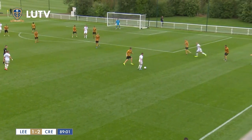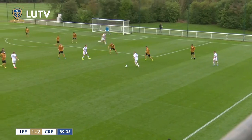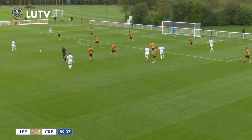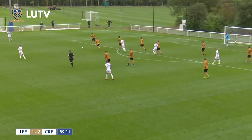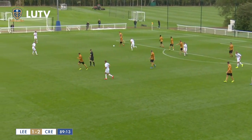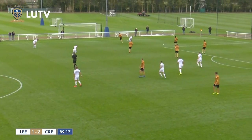Gunn to Gotts. That's what an overlapping runner. Here is McCarron. Edmondson's gone near post. McCalmont to Bogus, turns away from one. Crewe have enough bodies back due to the sheer numbers of amber shirts.